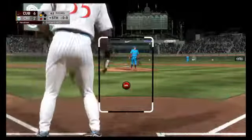Standing in, number 37. And he's got runners at the corners here with only 1 gone. Drilled right back up the middle. Bare-handed for 1. Back to first. And that was a... Number 31 is on, and he'll take over on the mound in relief.